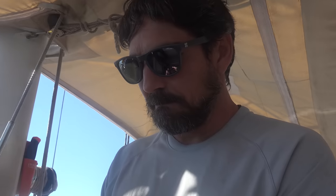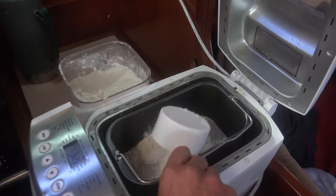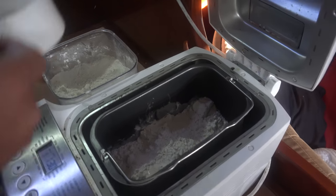What's going on with the generator? You know, I was running it last night. I was trying to make bread, and it started throwing a raw water alarm, which means that the impeller that sucks cooling water from the ocean to cool off the engine is not getting water, or at least the engine thinks it's not. So it runs for about 8 seconds and shuts off. So I've got to troubleshoot that. The first thing is I gotta inspect the impeller. Yep, that's exactly what they're gonna say. Is the impeller okay?